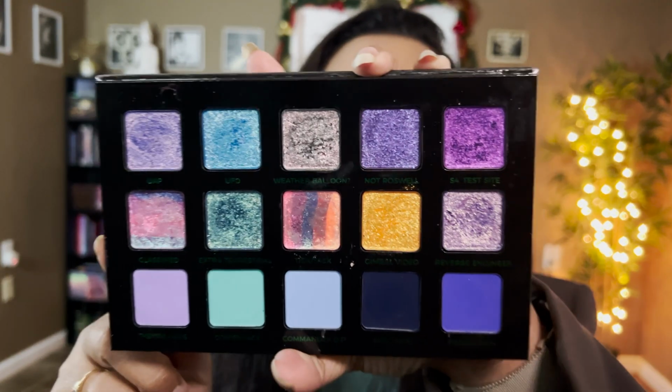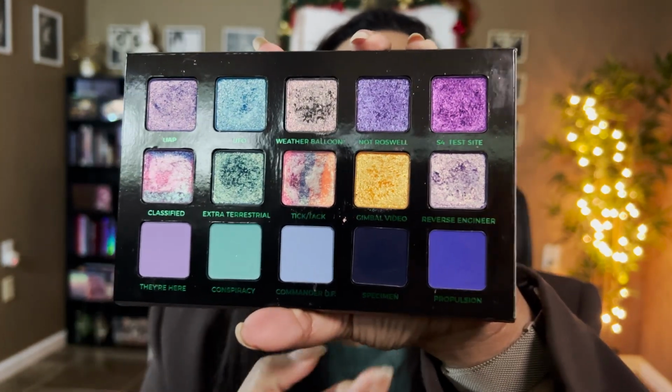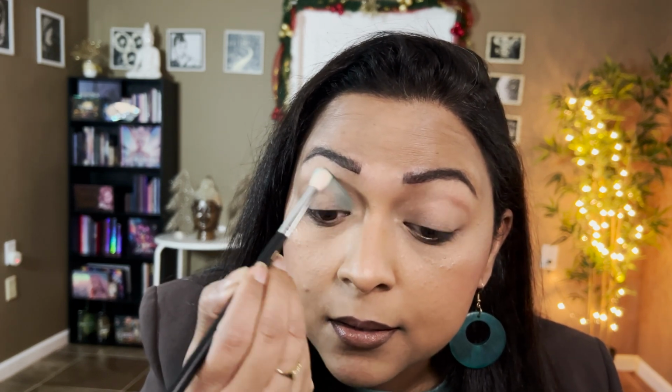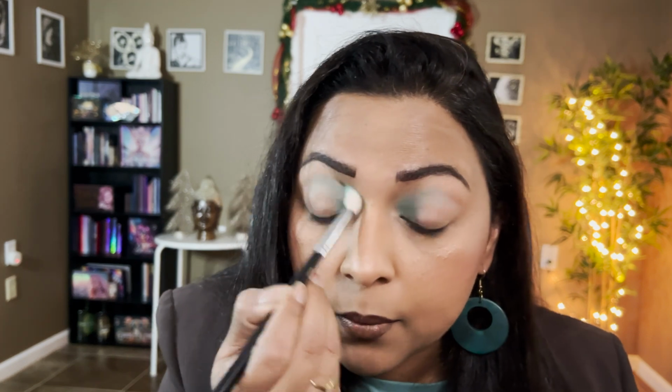Okay, let's begin with our Element 115 palette. I am going to take this green shade and melt it down with this deeper blue shade. So I'm going to start off with Conspiracy, which is that green. And I'm going to take that in my crease. It's a very pigmented shade, but it definitely needs some building. We'll slowly build the shade up and melt it with that blue.